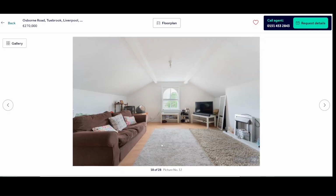Oh, actually, another living space, but it could be used as a bedroom. There's 2 living spaces downstairs as well, so this could potentially be another bedroom with just that one window there from the looks of things.